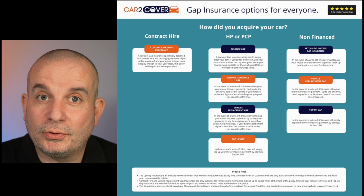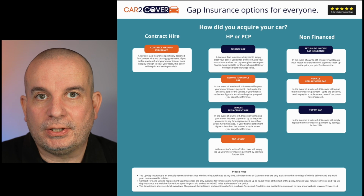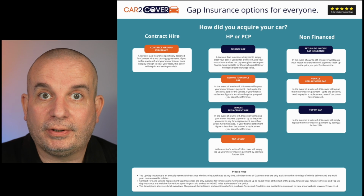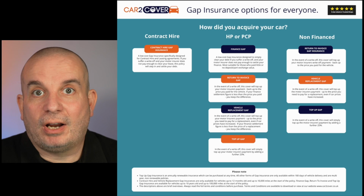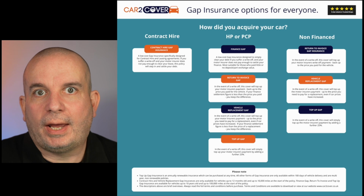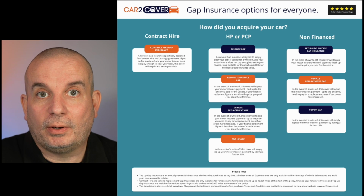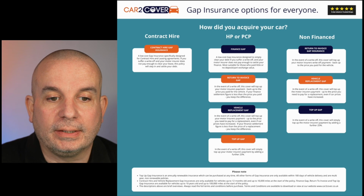So the return to invoice cover will top up your insurance company's write-off payment to you back up to the price you paid for the car. So if you've paid £20,000 for a car, you've had it a year and a half or something, and it gets written off, it's going to cost you a lot more than that insurance payment to get yourself into another one. This will actually give you what you paid for the car in the first place.